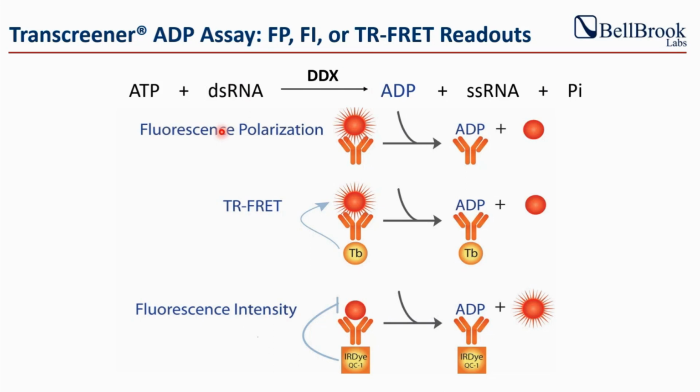Now, what is the mechanism for the Transcreener assay? For FP, you have antibody and tracer. When ADP is produced from this reaction, ADP binds the antibody and the signal gets lower. For TR-FRET, we have antibody-terbium and the tracer. Without ADP, they are closely bound and you get the FRET signal. When ADP is produced, it binds the antibody-terbium and the signal decreases. For intensity, we have designed an antibody, a quencher and a tracer. When there is no ADP, the quencher suppresses the signal. The ADP produced binds the antibody, displacing the quencher, and we get high intensity. So that's the general mechanism for the Transcreener ADP assay. We use this platform to develop this assay.